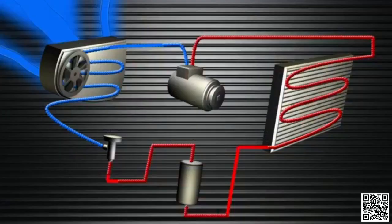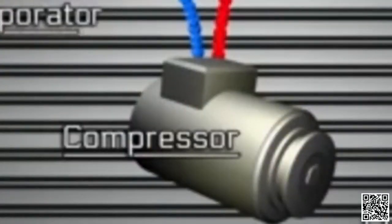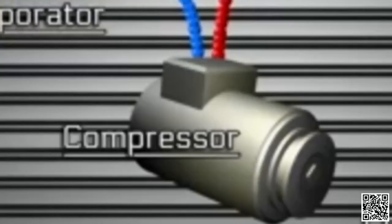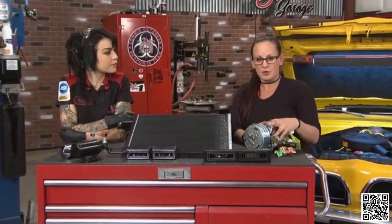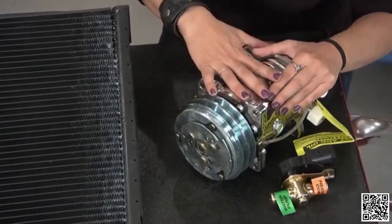Yeah, so air conditioning is a process of basically converting refrigerant from a liquid to a gas, back to a liquid, back to a gas again. And through various stages in the process, sometimes it's high pressure, sometimes it's low pressure. But it starts out with the compressor doing the bulk of the work, right? This is taking a low pressure gas and turning it into a high pressure gas, which is going to be hot because it's compressing it.